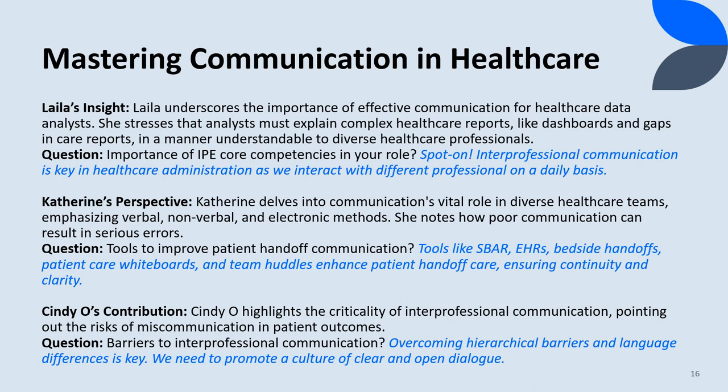In response to your question about tools for patient handoff, I emphasize the importance of structured methods like SBAR. These aren't just tools. They are lifelines in the busy world of healthcare, ensuring that patient information is passed on accurately and effectively. It's about avoiding the pitfalls of miscommunication that can lead to serious healthcare errors. Thank you, Catherine, for your perspective.